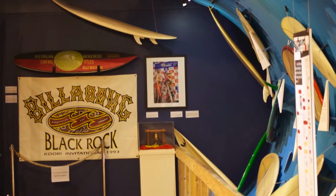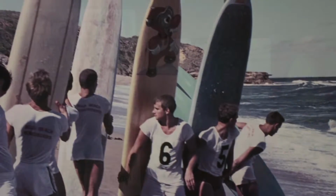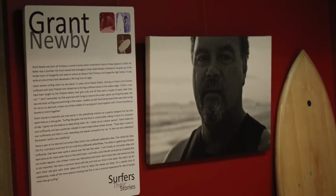To learn more about Torquay's surfing history, you can visit the Surf World Australia Surfing Museum, which houses an interesting collection of surfing memorabilia.